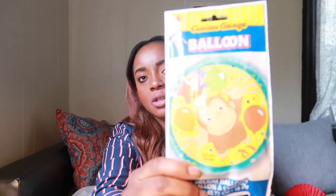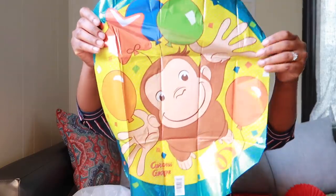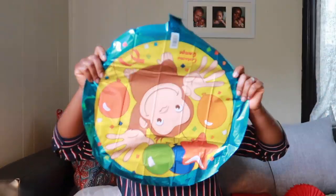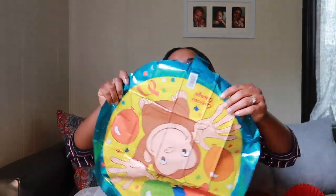And I have here another balloon. Curious George. Yeah, he's gonna be excited, you guys. He loves Curious George. He just loves this cartoon. Yeah, this is another foil Curious George balloon. Yeah, I think this is neat. It's good.